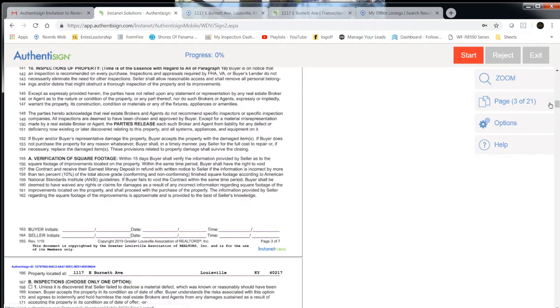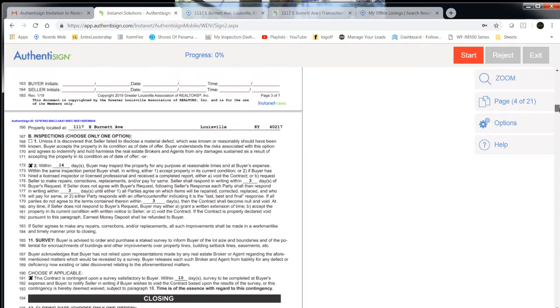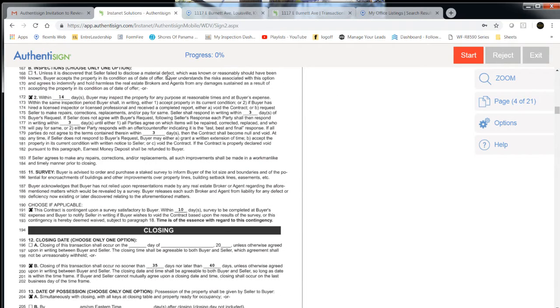Verification of square footage, we have 15 days just to verify that the square footage is within 10% of what they stated on the MLS. This inspection contingency, I'm talking to John Doe again. I'm saying, hey, section 2 of the inspection, line 172, gives us 14 days to do a full home inspection. Anything you want to do.